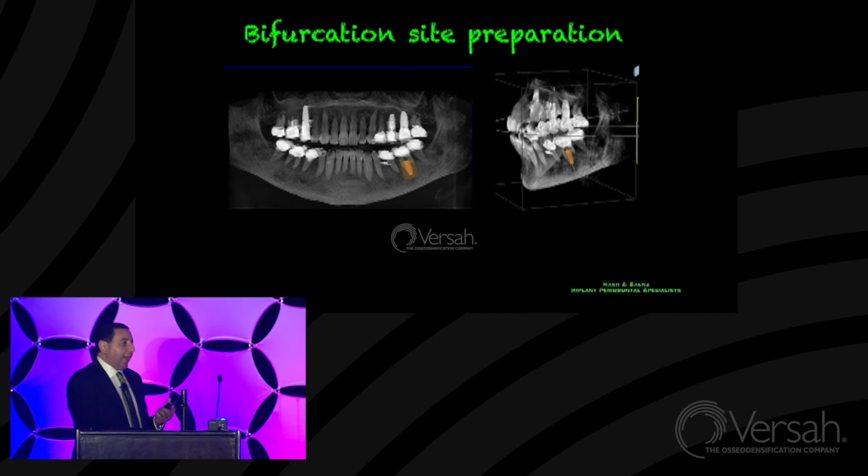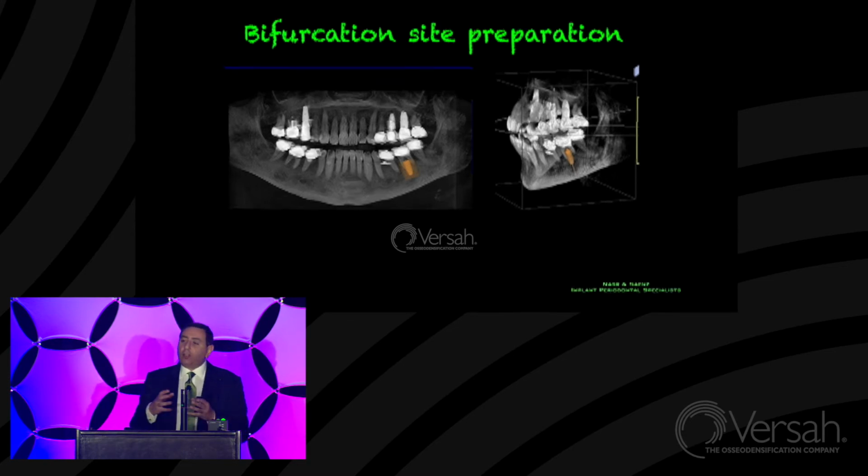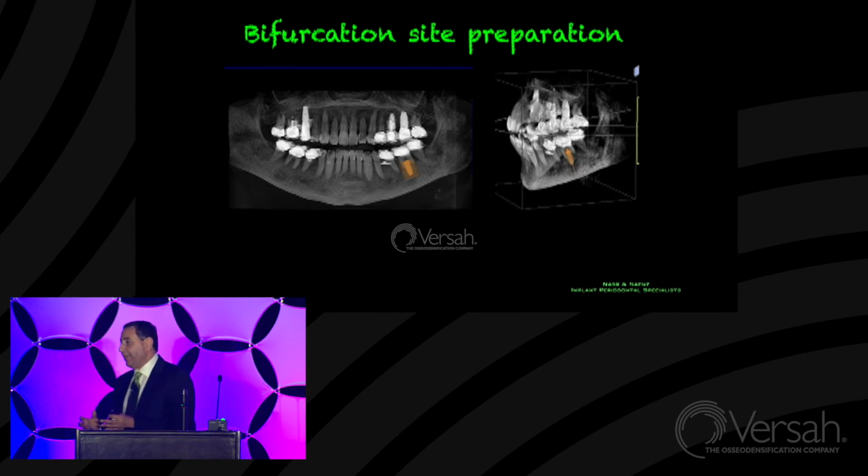So I was using that, but at what cost? When you use a drill that will core out the bone, it will take a lot more bone away than you really want, and you need that bone. So I found that one of the better applications for this would be using the Versah drill system.